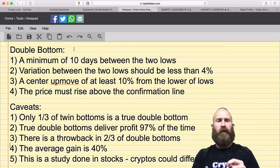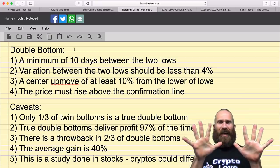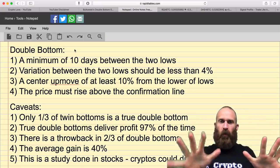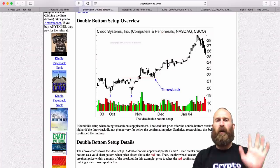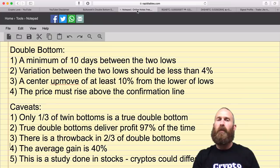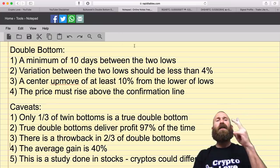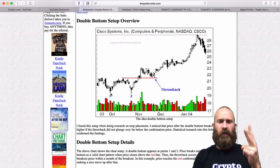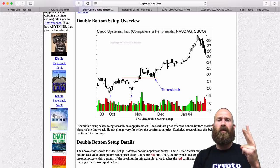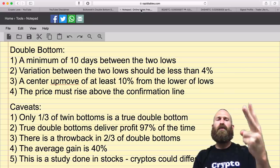For a double bottom, you have a minimum of 10 days between the two lows. So let's take a look at this one. Ready? We have 1, 2, 3, 4, 5, 6, 7, 8, 9, 10. Oh yeah, well more than 10 days between the two lows. Boom. They passed rule number 1. Rule number 2, variation between the two lows should be less than 4%. If we take a look, these things are pretty darn spot on. They're less than 0.01 of these charts difference. So they passed rule number 2.